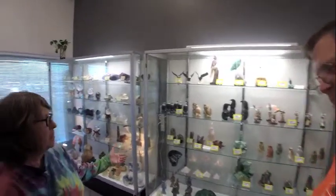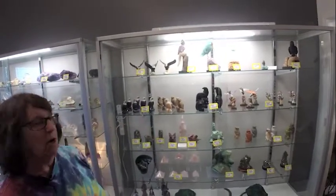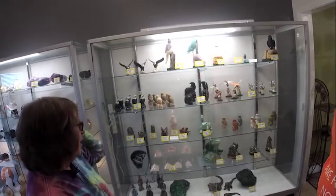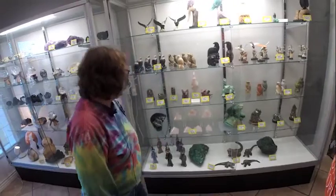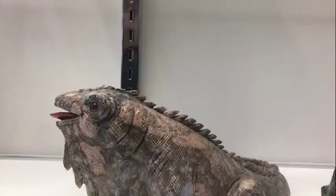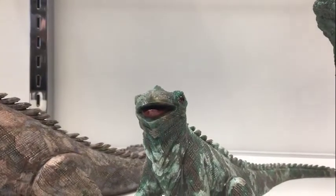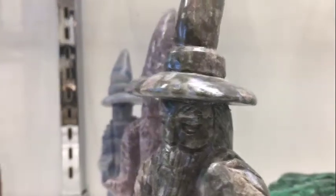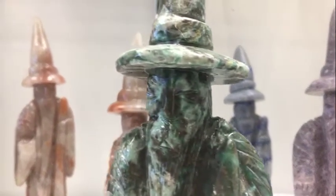You can see we have many carvings here, lots of birds. The majority of the carvings in here are from Peru. They're all hand carved, just like our unicorns. Down on the bottom are lizards and the wizards, and these dragons and that wizard are all carved in Brazil. All the rest are Peru. So they're pretty awesome. I mean, you can't have unicorns and no wizards. So there's some pretty awesome stuff in this case.